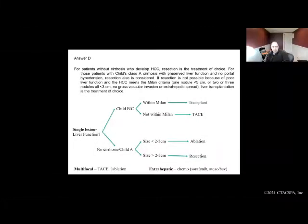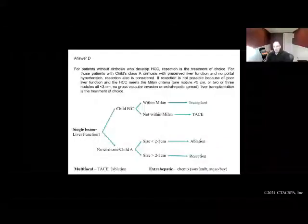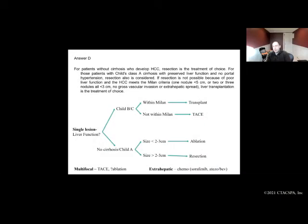Most patients with HCC on the ABSITE will have a single lesion. If they have a single lesion, you want to know about their liver function. If they don't have cirrhosis or are Child's A early cirrhosis and it is a small tumor, ablation is a curative modality. If they have a large tumor and they have no cirrhosis or Child's A, resection is the curative modality. There is randomized data saying that ablation is equivalent to resection under 2 centimeters in size. There is less high quality data for a 3-centimeter lesion.